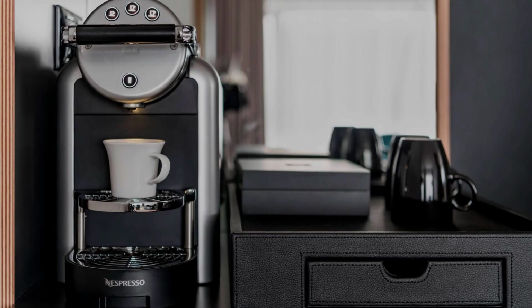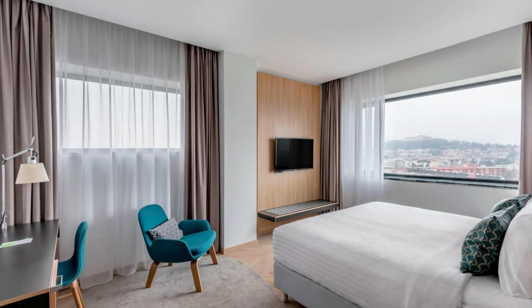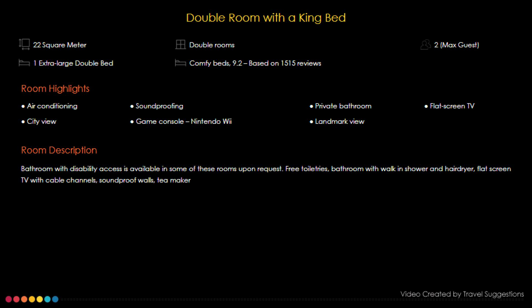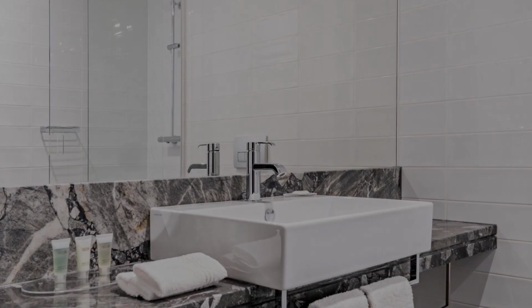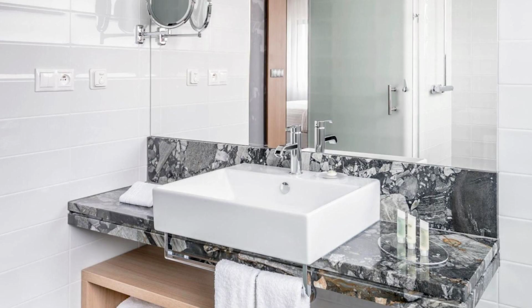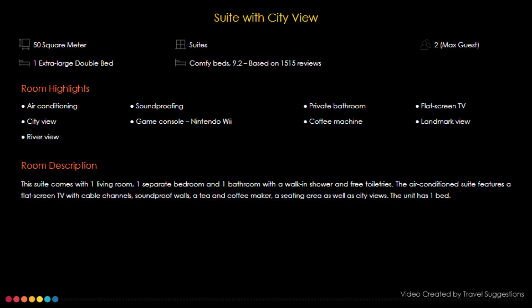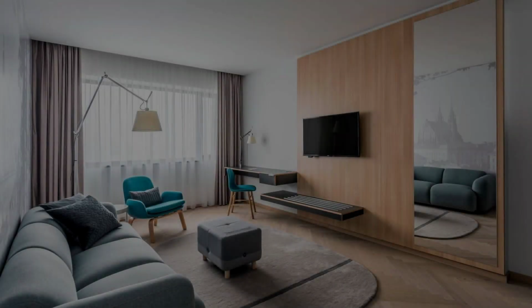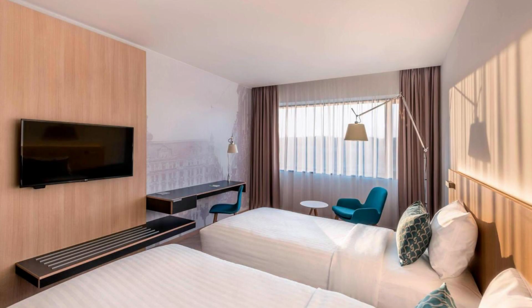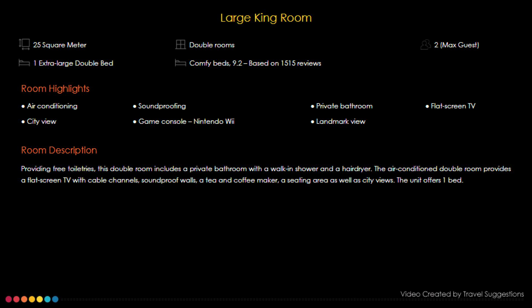On screen are all the restaurant details we provide, including information about the cuisine and dietary options. Room category first. You can see on the screen details like room size, bed type, room view, amenities, facilities, etc. Room category second. Room category third. Room category fourth. Room category fifth.